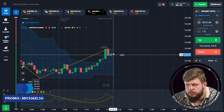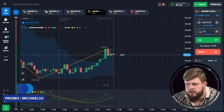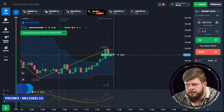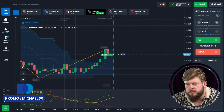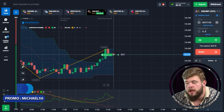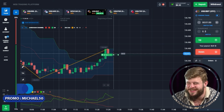Okay, so here, according to the ADX indicator and according to the Donchian, first of all, we're standing on the upper edge of the Donchian channel, and now, contrary to the previous scenarios, we're ready to break through the upper edge of the Donchian channel and continue growing, to continue moving in the up direction.